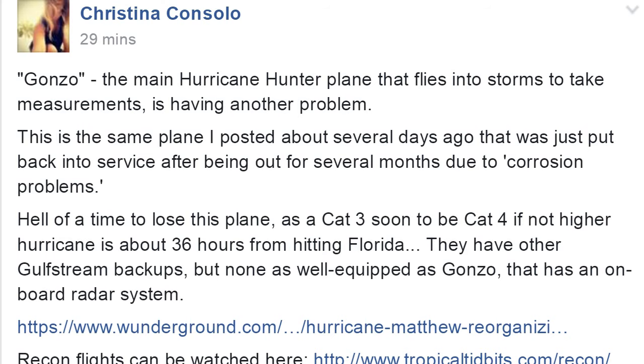Christina Consolo, aka Rat Chick, is reporting that Gonzo, the main hurricane hunter plane that flies into storms to take measurements, is having another problem. This is the same plane that Rat Chick posted about several days ago that was just put back into service after being out for several months due to corrosion problems. It's a hell of a time to lose this plane, as a Cat 3, soon to be Cat 4, if not higher hurricane, is only 36 hours away from hitting Florida. They have other Gulfstream backups, but none as well equipped as Gonzo, that has an onboard radar system.